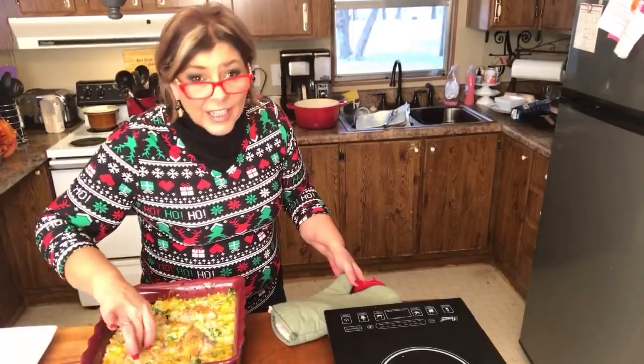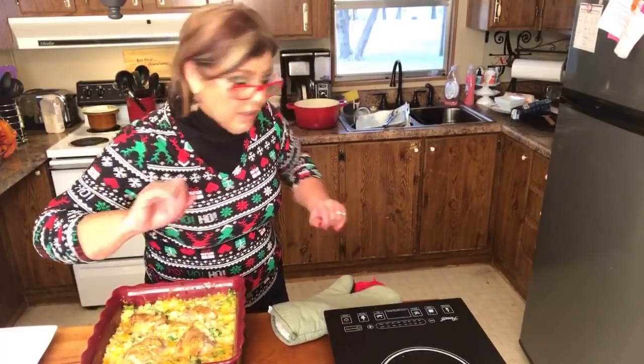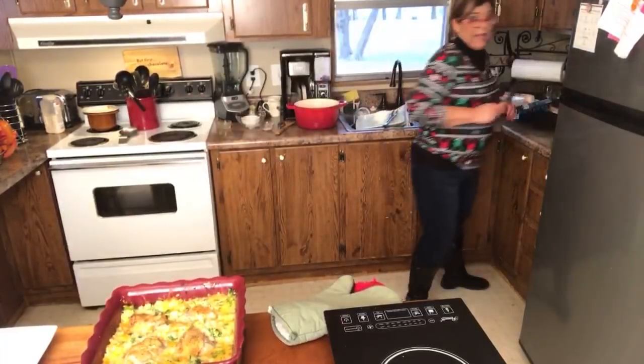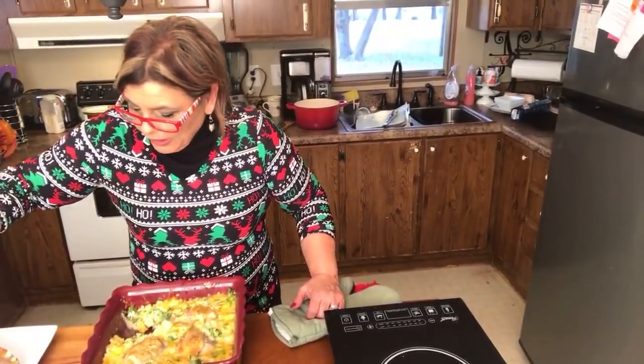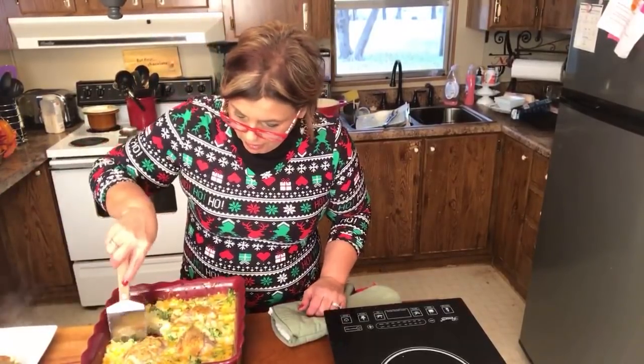This one is, and it's crispy. It's crispy right on top where the little goldens are. They are delicious. So let me get my little short spatula. And I'm just going to lift out the chicken. And then you can just section this off.